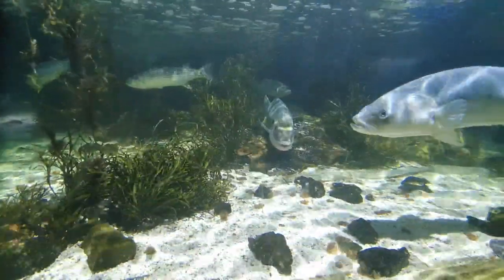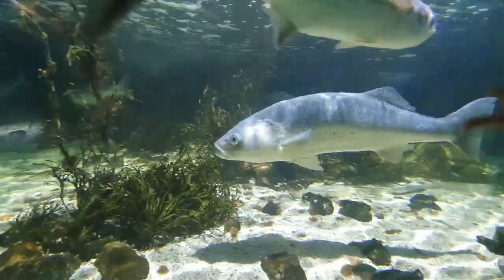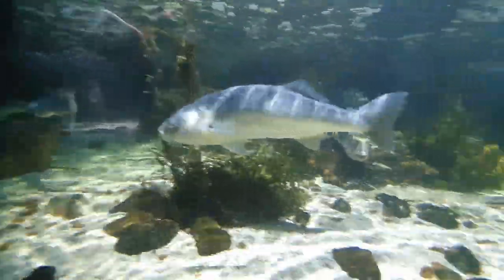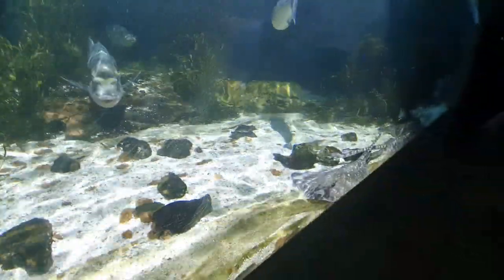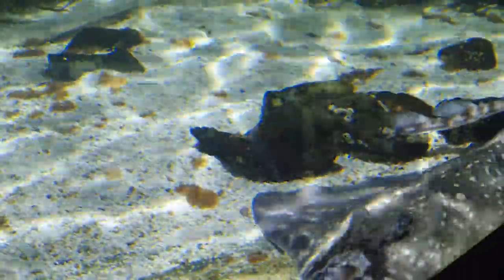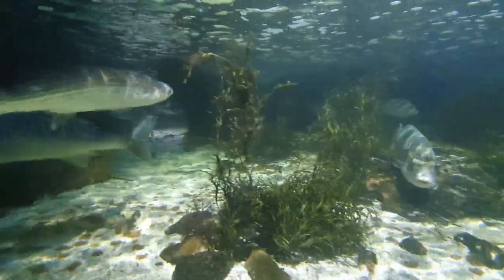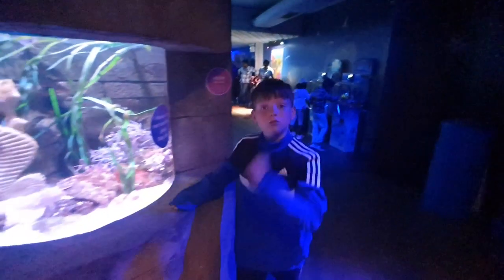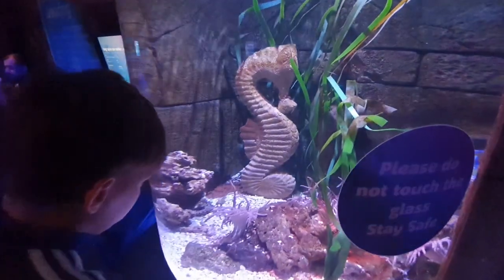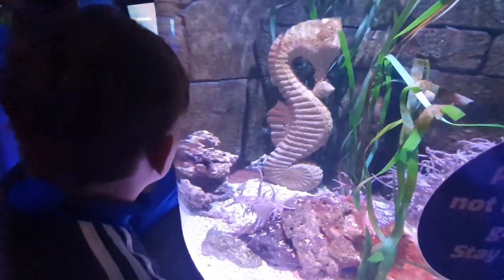I can't see any rays though. It said stingrays, can you see any? Is that stingrays? Yeah. Oh, there's one down here. They're down there sleeping. Two. Three, four. Seahorses. Where? I don't know, I can't see seahorses. Can you see seahorses? Seahorses we can't see.